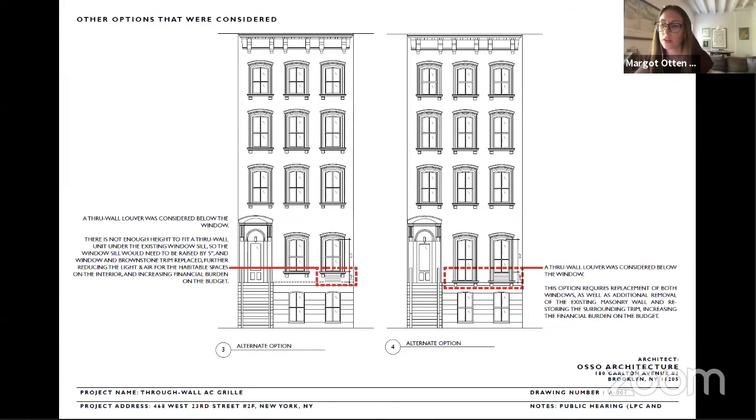We also considered locating the grill below the window. Unfortunately, we're 5 inches short of having enough vertical space between the floor and the windowsill to fit the condensing unit. So in order to locate a grill below the window, we would need to demolish the windows and the sills and install a new raised sill, new custom windows, and new brownstone surrounds, which would not only be cost prohibitive for such a small renovation project, but they would also reduce the light and air, which is already at the minimum building code requirement for the interior floor area. So this is why we landed on the option of locating the window louver above the window.